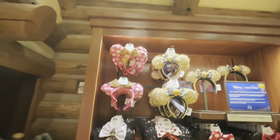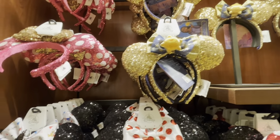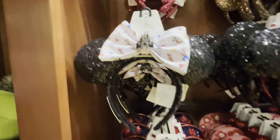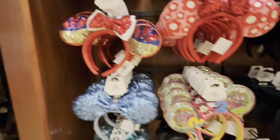Here's the ears. Now these ears are really great. Now these are Wish ears for the new movie Wish. Fab 5 ears. Look at the bow. It's fantastic. It is really nice ears.